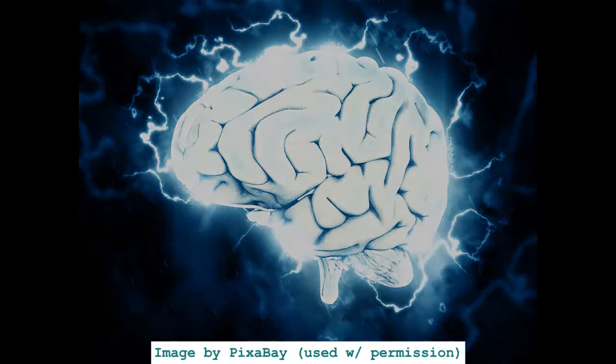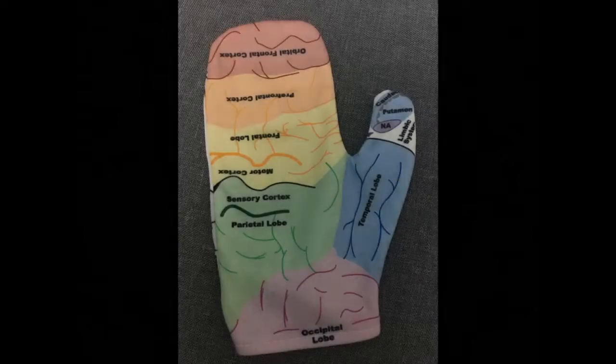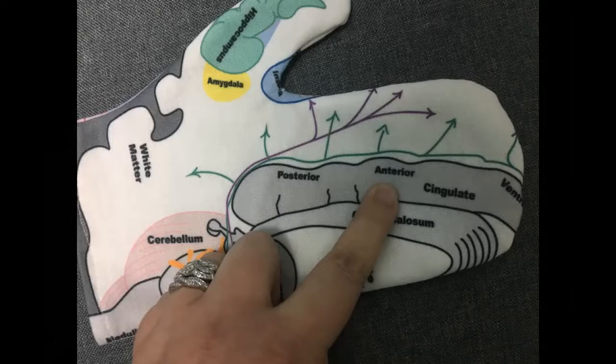So as we're walking through this process, we're going to start with the neurophysiological response to stress, i.e. fight, flight, or freeze. And in order to do that, we have to talk about the structures of the brain. As we're talking through the structures and the functions of those pieces in the brain, I'm going to be using my super awesome brain glove. Got it on Amazon. When you put it on, you're going to notice that the outside or the top of the glove shows the major regions of the brain, while the palm side of the glove shows more specific features. The first stop on our tour through the human brain is the anterior cingulate cortex, or the ACC.